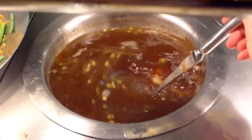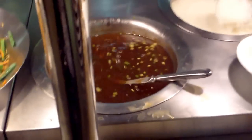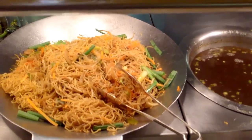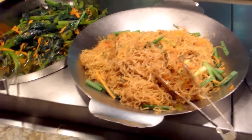I'll show you. See? Nothing. There's one wonton. And the thing about it is that it's not overcooked, it's not disintegrating in the soup. I think that the broth itself could be a little bit lighter, to be honest. It's a little heavier. But the wontons are very well cooked. Chow mein, vegetable chow mein, perfectly cooked, very flavorful.